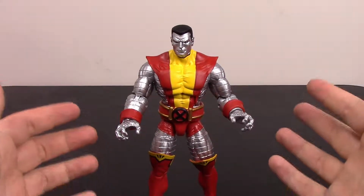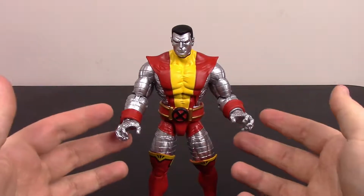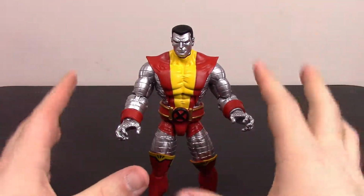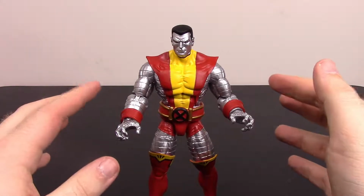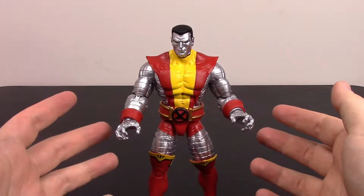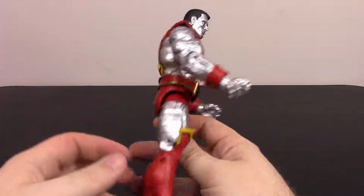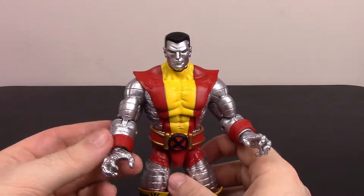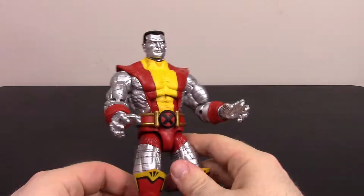There's nothing too special or different about him, but Colossus, as I mentioned, is Peter Rasputin, who grew up in Russia and then developed his powers, where he can convert his body tissue to organic steel, so that's why he looks the way he does. It's all this steel material that he can transition whenever he wants, and it turns his whole body to steel, as you can see.